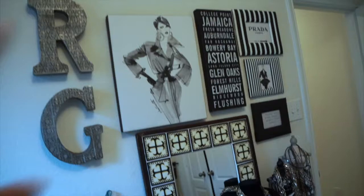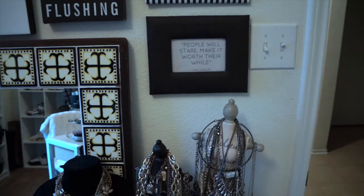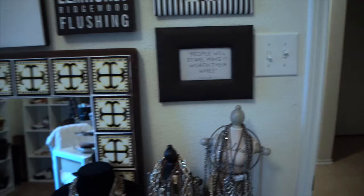The next three picture frames came in a set, and those are from IKEA. I believe it was about $10 for all three. I put printed illustrations and quotes inside each frame. Starting from the bottom, "People will stare, make it worth their while," a Harry Winston quote. I just printed it on regular paper and inserted it into this picture frame.